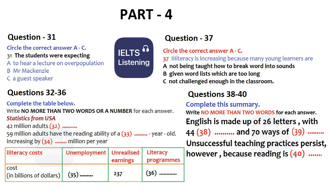That is the end of part 4. You now have 30 minutes to check your answers.